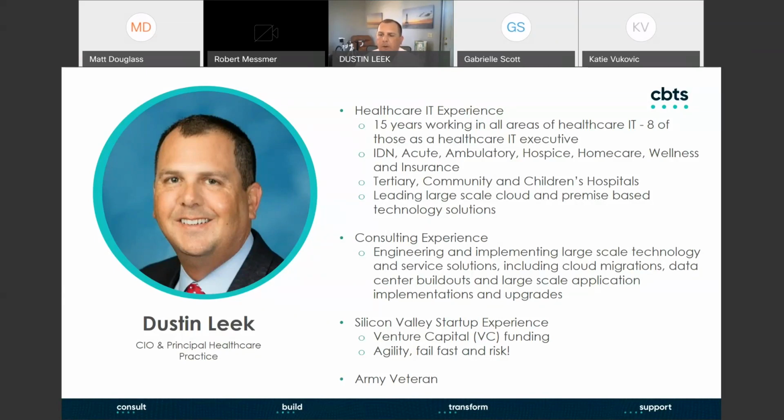And most of that experience has been, as I grew up as an engineer, mostly on the prem hardware side. But really, the last 6 years of my traditional healthcare experience was transitioning from those traditional prem-based solutions into more cloud solutions, to leverage some cost savings as well as some security improvements that can be realized through that type of cloud or hosted solution.